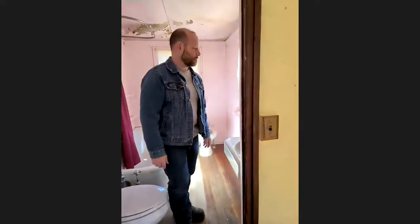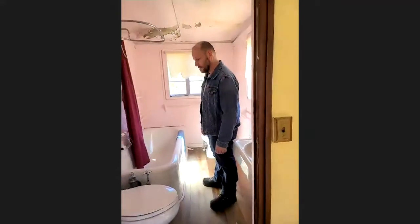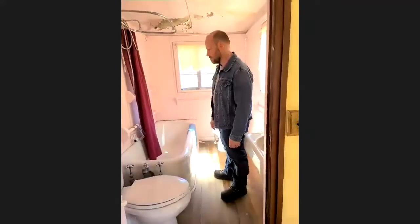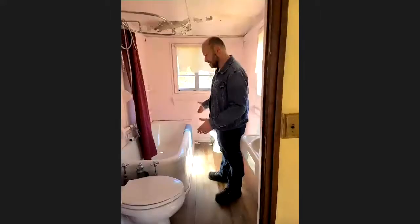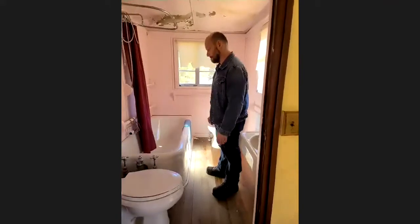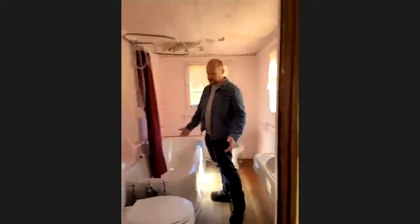So for the bathrooms, we definitely want to make them usable now and functional. I think we could keep the bidet. COVID has shown that people want to be clean, so maybe.